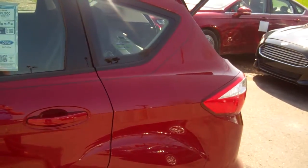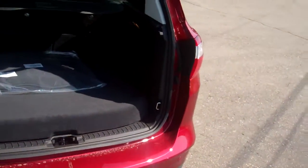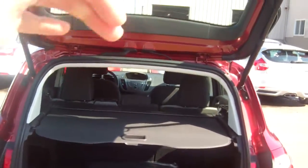Has a power lift gate, reverse sensing system. That's what this car is going to come with. Has a lot of good stuff. Here's a tile cover to come right over there. So the back of your car. Okay, there's the back. Here's the power lift gate.